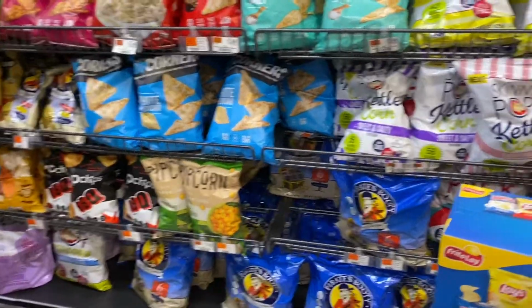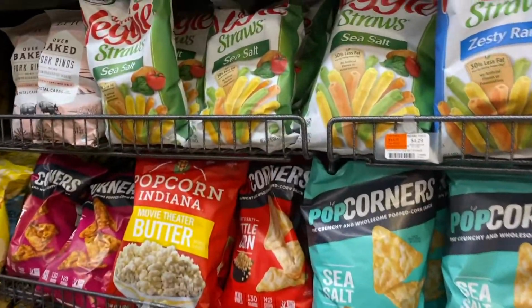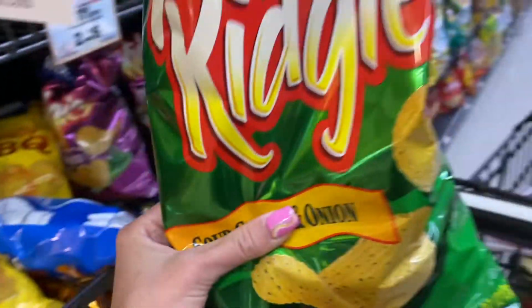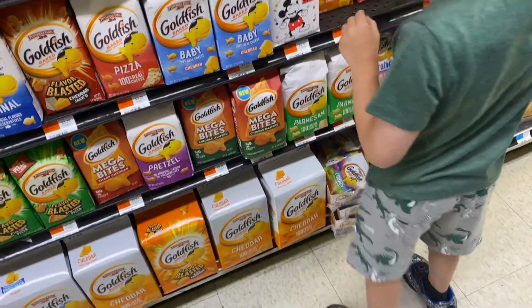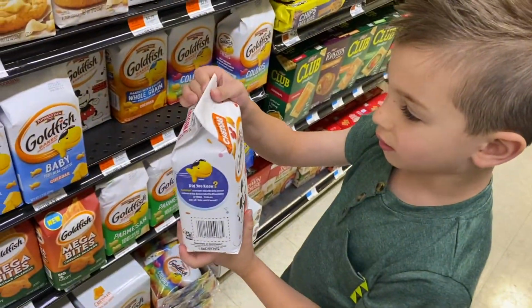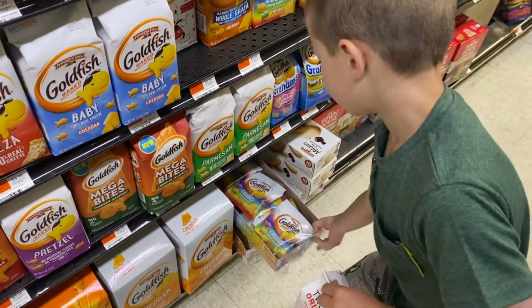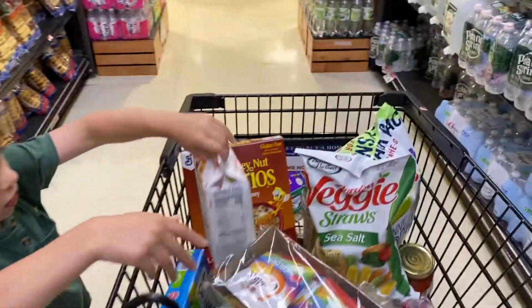All right, so we got Pirate's Booty. Oh, he loves his veggies. Gotta get sour cream and onion chips for Daddy. Those are his favorite. The rainbow. Oh, look, Robbie, they have the snack packs right underneath you. And I got this too. New one. Ooh, get the snack packs underneath. Yeah, those are hard to find. All right, Robbie. We'll get this and this.